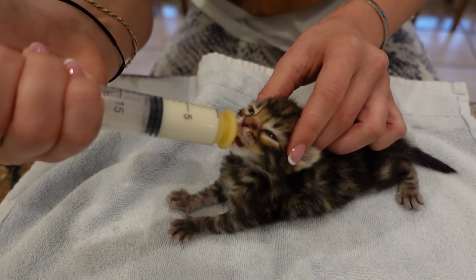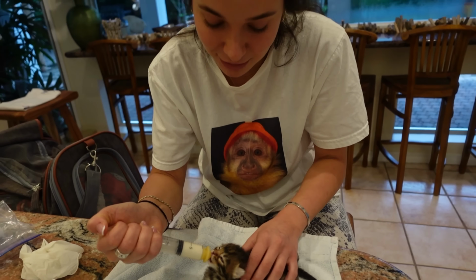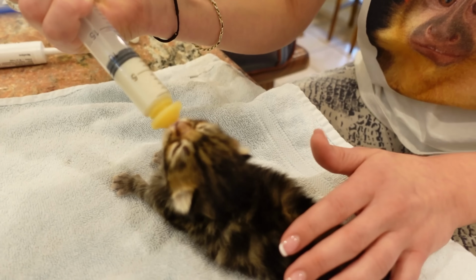So having them just sit like this is exactly what they do with the mom, except their paws would be kneading her stomach to get more milk out. So we're just going to keep on squeezing it in. Oh my goodness, it's so good. Look at this little guy. He is so starving.